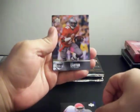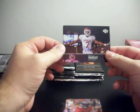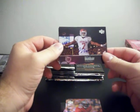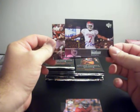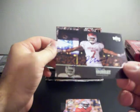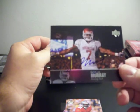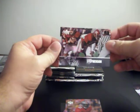Andre Ware, Chris Carter, and here's our first one. That is DeMarco Murray, running back, and I'm pretty sure he was drafted by the Cowboys. So first auto, very nice auto there. Pretty sweet, definitely on card, blue ink, DeMarco Murray. So we'll set that one over here. Got Dwight Stevenson and another DeMarco Murray. Alright, pretty nice auto to start off with.